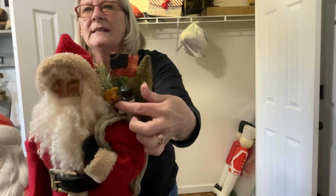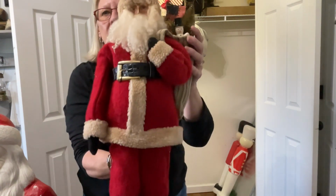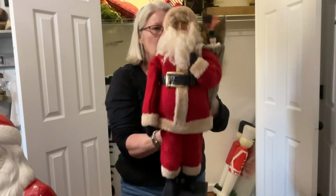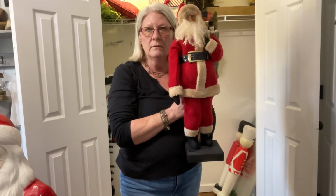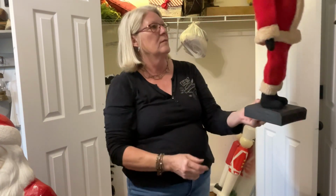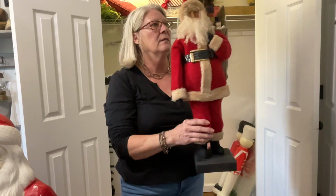Look at all the detail work that she does. So cute. And look how tall this is. I mean, it goes to my waist. I'm 5'3". So, I don't know. Would that be maybe 36 inches or something?